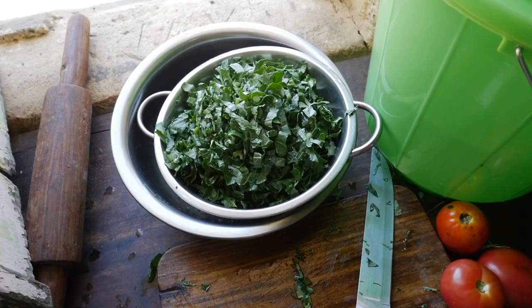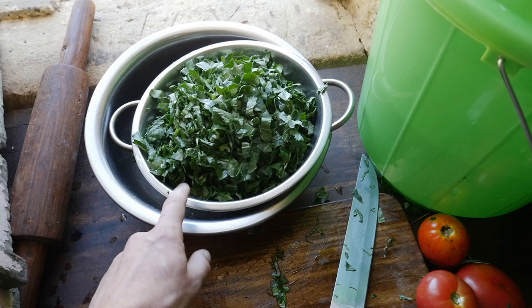Chopped up some rape. This is traditional greens here in Zambia. Got some tomatoes. And then we've got the nshima over here going.